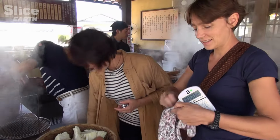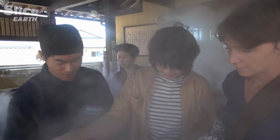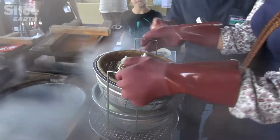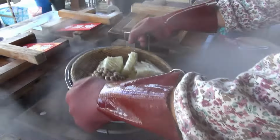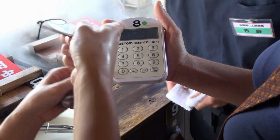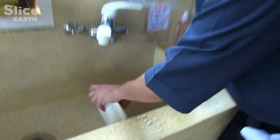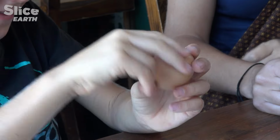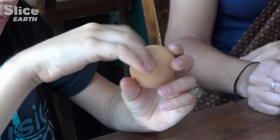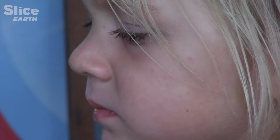I'll put on the gloves. This basket takes 7 minutes to cook. This one takes 15 minutes. And that one 30 minutes. And we put the lid on. Keep an eye on the timer. Let's see if it's properly cooked. What's it like, Sheen? Good. Time's up.